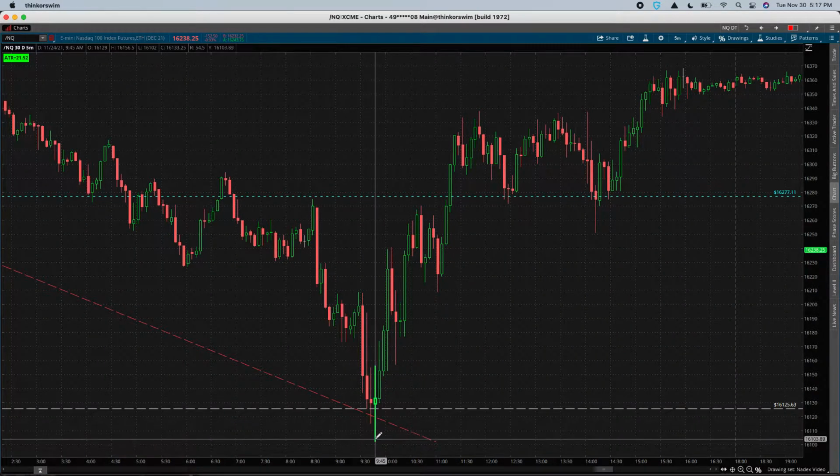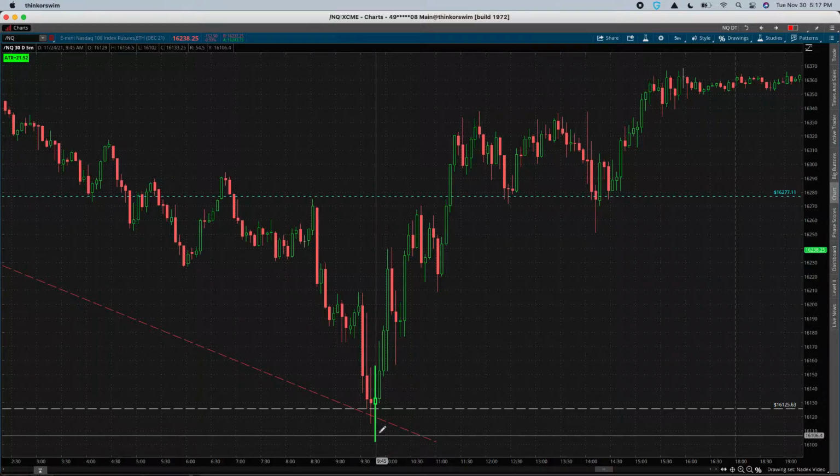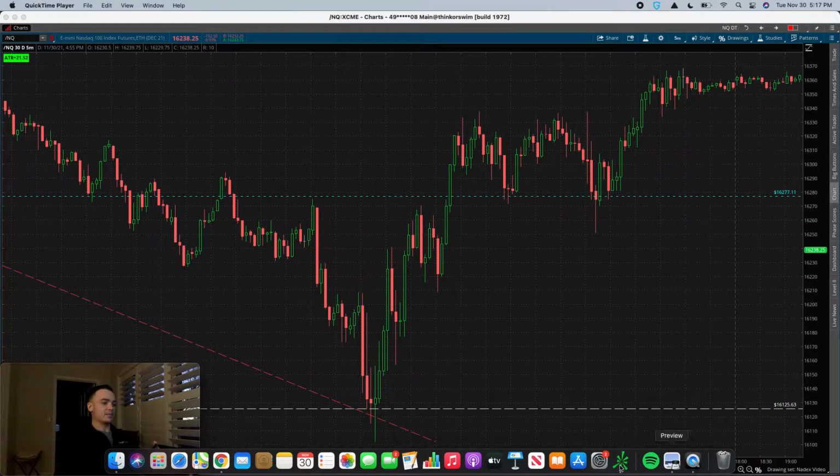area because we can see this dip down into the 16,000 lower 100s. So if I had stuck around, that trade would have been stopped out, and then it would have run. So it's a good thing that I exited when I did.